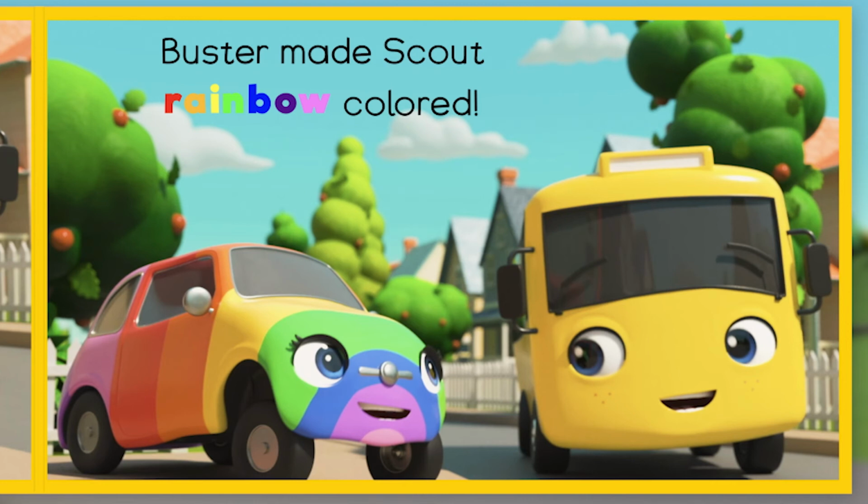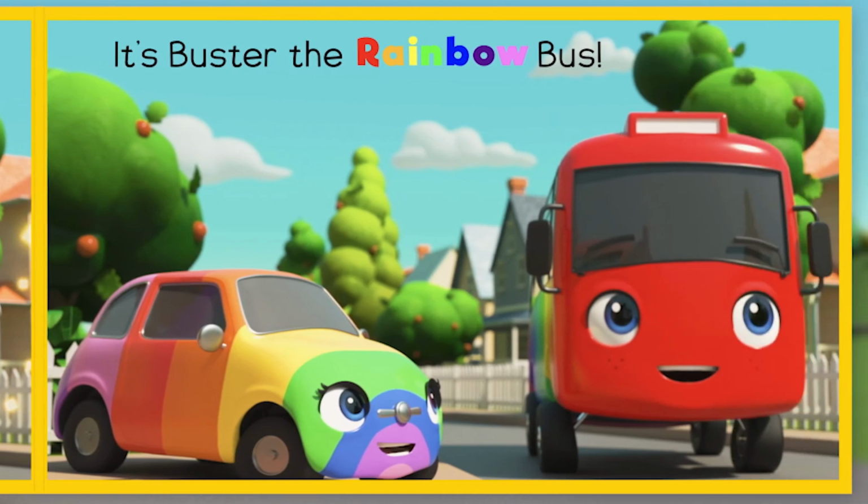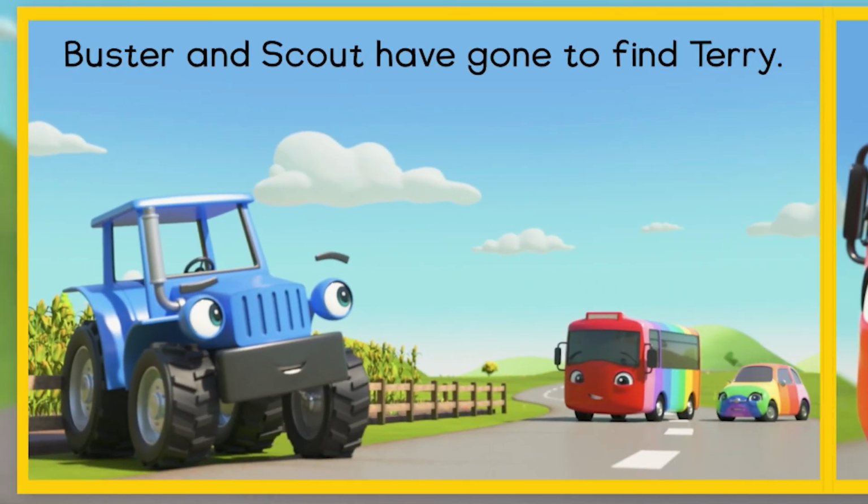Buster made Scout rainbow colored. Now he's rainbow colored too. It's Buster the rainbow bus. Buster and Scout have gone to find Terry.